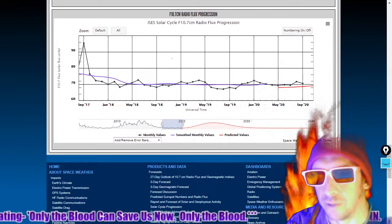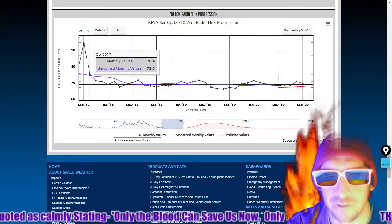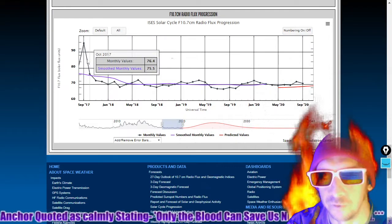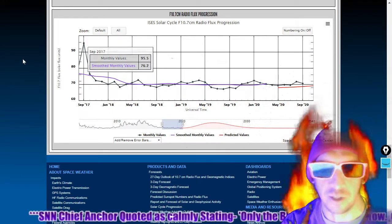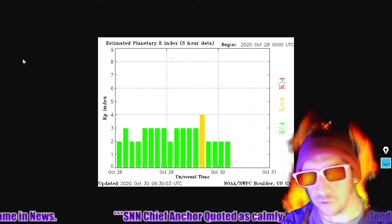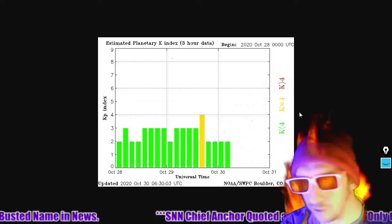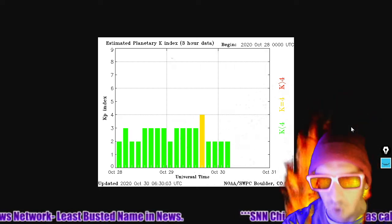There's the 10.7 centimeter radio flux, and once again you can see we have not seen levels of 85 since October of 2017. So that's the highest radio flux we've seen in 3 years. And for you new viewers, the radio flux comes out of the outer solar corona. It was discovered in 1947 by some Canadians using World War II era radio technology.